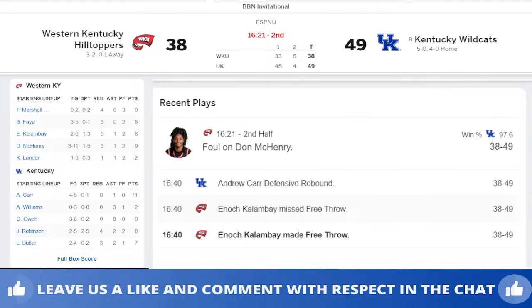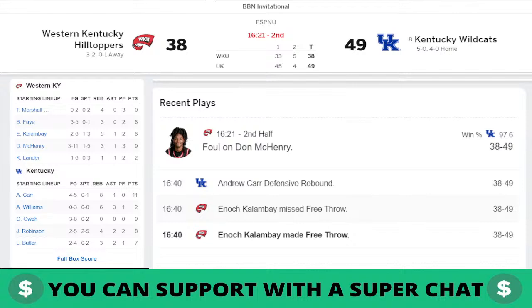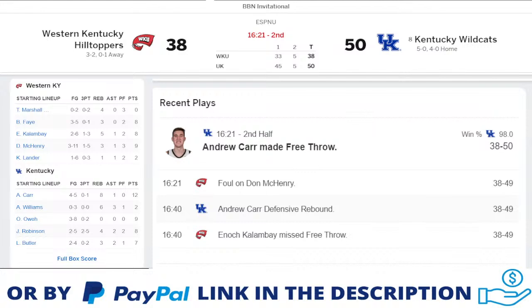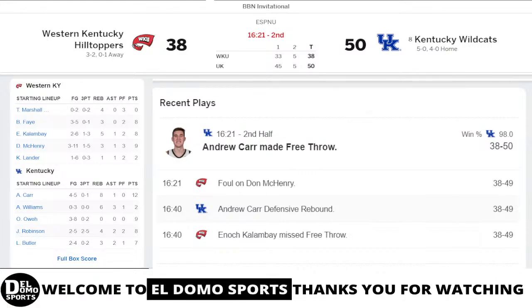I think Carr's making it a little more difficult than it needs to be. There's such a decided disadvantage size-wise. Turn around and shoot it right in his eyes. Carr's that's 6'11". Okay. That works the Hilltoppers' favor. He's working too hard to create a layup, I believe. He's 6'11". Jackson's 5'11". Carr scored 11, averaging 9 a game. And he makes it. 52-38. Kentucky by 12.